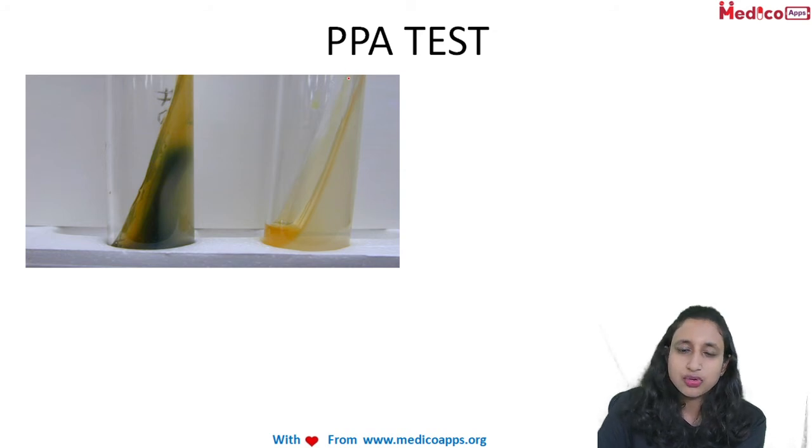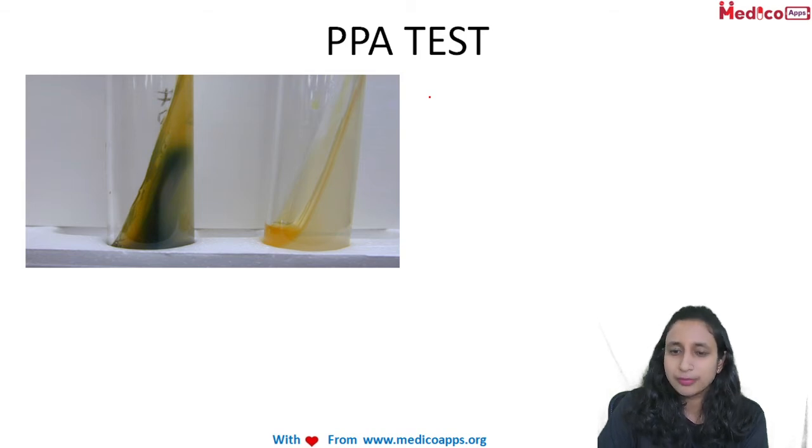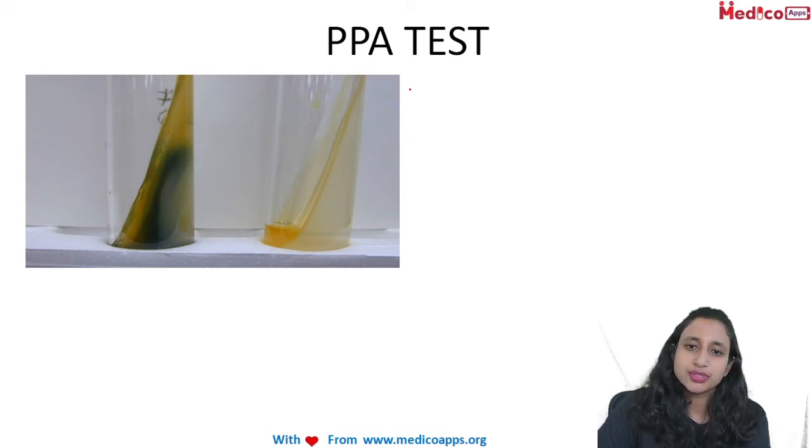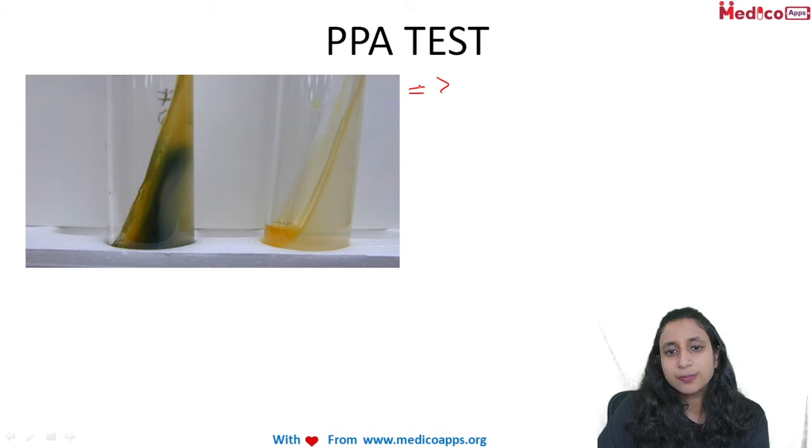Now coming to the next test, which is known as PPA test. So this is in fact the one which is needed to differentiate Proteus, Morganella and Providencia from the other different tribes that you have. So in fact the entire Proteae can be differentiated from the other tribes of Enterobacteriaceae. And how do you differentiate it is with this particular test, which is known as PPA test. So PPA test is a test, in fact, which tests for the enzyme that I had been telling you, which is known as phenylalanine deaminase. So like I told you, Proteus, Morganella and Providencia produce phenylalanine deaminase, and this enzyme in fact breaks down phenylalanine to phenylpyruvic acid. So this is in fact the basis for your PPA test.